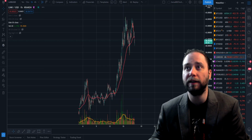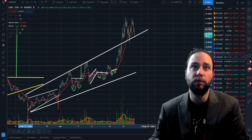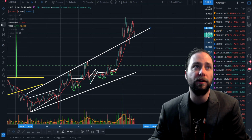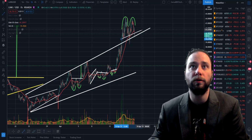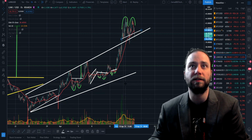And guys, let's talk about Link. Okay, so Link just broke out of that wedge. And what's really nice is it's still holding above it, but we do have a nice double top right here. I mean, that's clear as day. Bam, bam. Point of support. This is pretty basic stuff, guys.